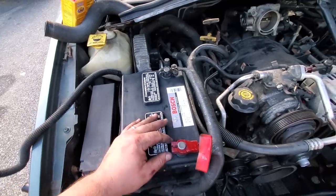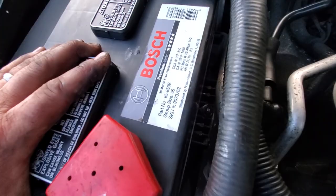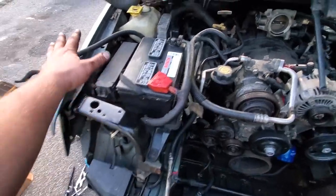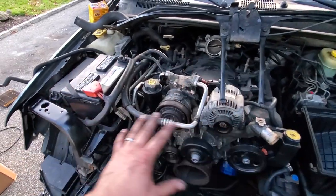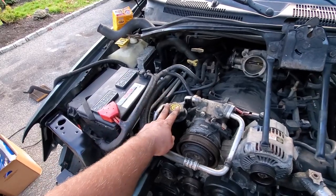We'll put some dielectric grease on it when we button this down. We did the battery tie-down bolt. That's clean, painted, anti-seized. Everything is generally cleaned for the most part. We got some new oil in this bad boy. Some high-mileage oil with some oil additives.